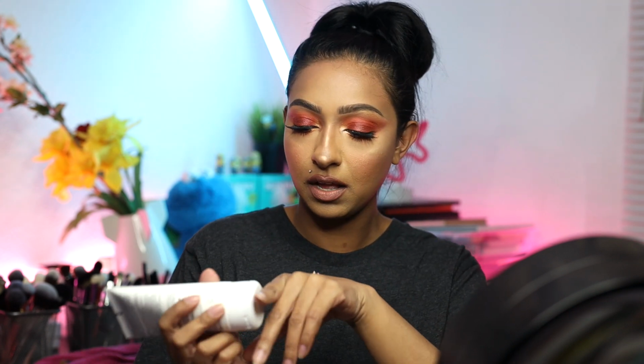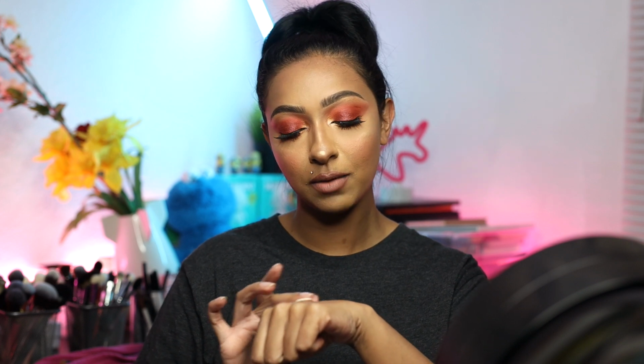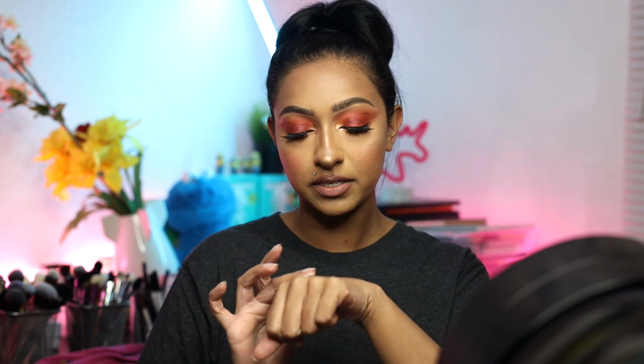So we're just going to open this. I think I got too much out. Okay, so this is what it looks like. It does look like the apricot scrub, if you guys are familiar with that. The texture is a lot creamier, a lot thinner. The exfoliants aren't as harsh as the apricot scrub, and it does smell really, really good. I can't place what it smells like, but it just smells really good. So that's what it looks like. I will test this out and I'll let you guys know what I think.